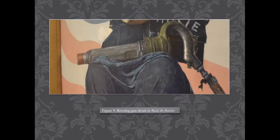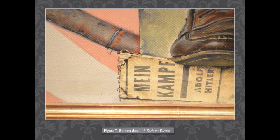A flowing American flag serves as the background, perhaps to represent this new ideal of an American woman. A tattered copy of Adolf Hitler's Mein Kampf is underneath her foot as a subtle statement to the defeat of Germany in the war and the new efforts of women in the workplace for this cause.